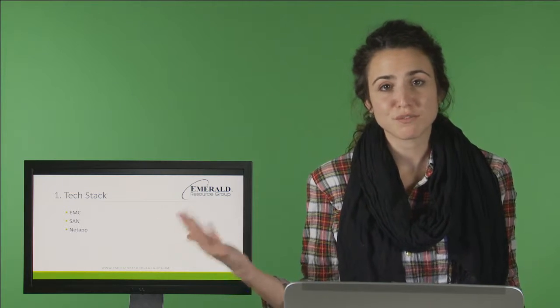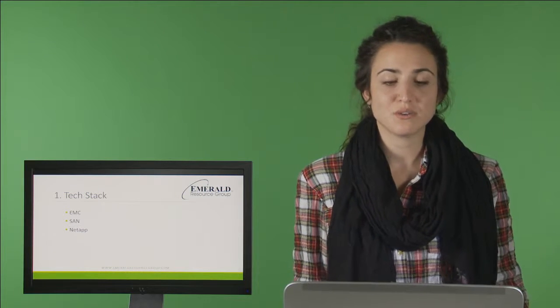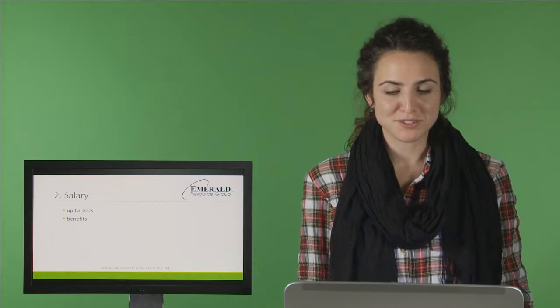And they are looking for, if you have really 3 years of experience, up to 10, 15, but if you have at least a few years of underlying experience there, they'll train you and really bring you onto this team and welcome you with open arms. So overall, for the storage industry, we'd give this tech stack a 10 out of 10. So this is great. We'll move on to salary for gem number 2.